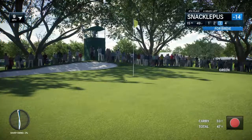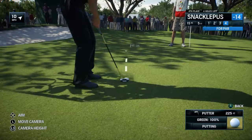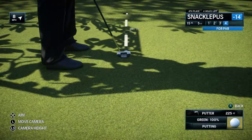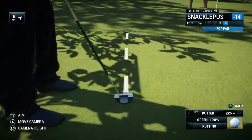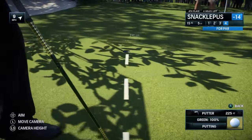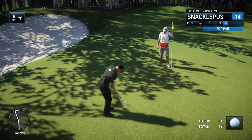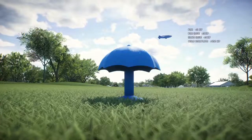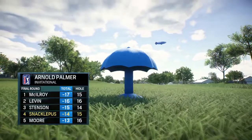Superb shot. That's as good as it's going to get. There's going to be no worries about making that one. Just 5 feet left. Certainly won't hurt the course.